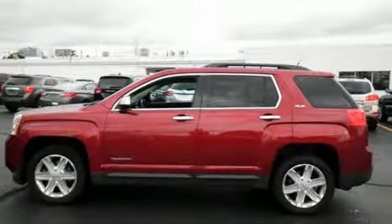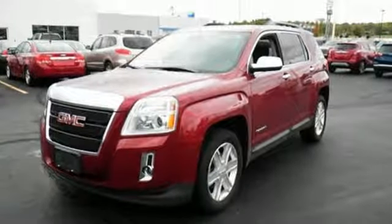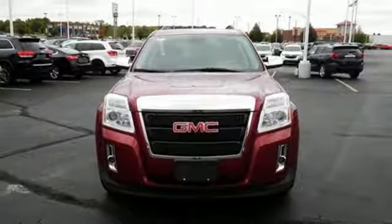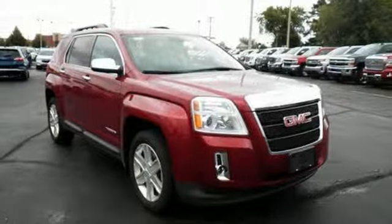and inline 4-cylinder engine. The Car Connection reports GM has carved out good space inside a tidy package and fitted the Terrain with very comfortable front bucket seats and a rear bench with enough support. Smart capabilities, strong performance, GMC.